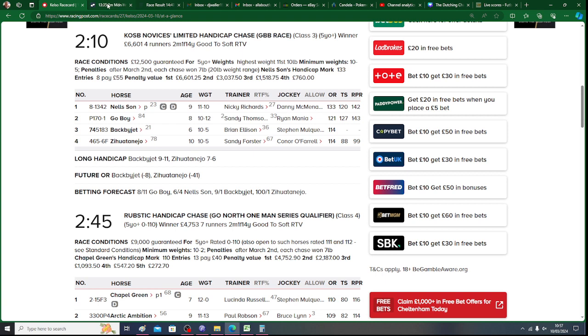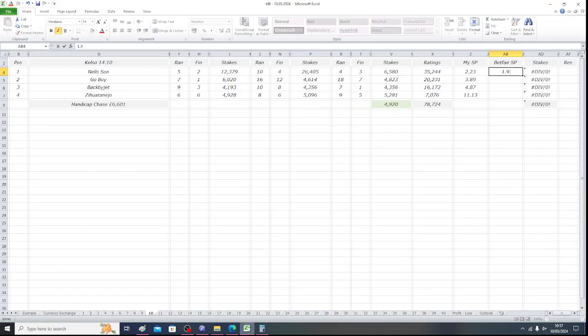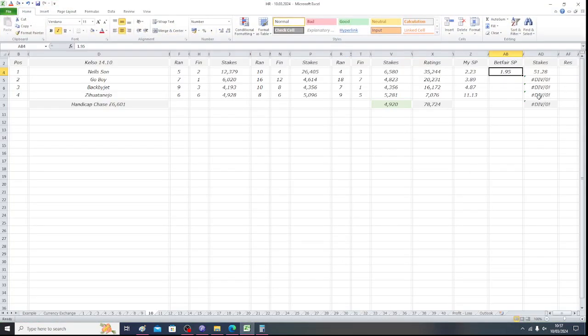So back into Betfair, we will click on the 210, and Nell's Son is now favourite at 1.95. Again, when you look at this, the over round at the moment is 1.01. This is perfect. So if you fancied it and you wanted this price of 1.95, you could lock in now. And as you can see, it tells us we need £51.28 to receive £100. Our maximum is 50. We cannot go any more.